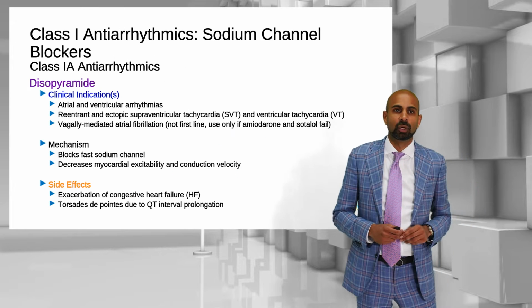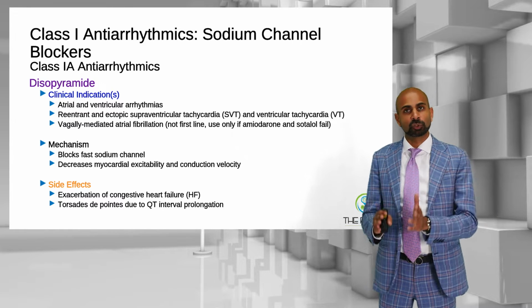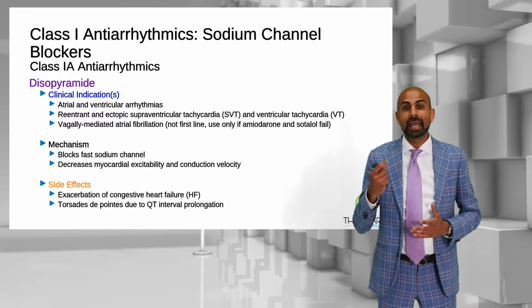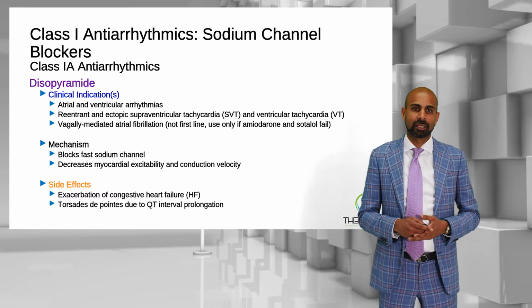So let's talk about these drugs. The first drug is disopyramide. Disopyramide is used for atrial and ventricular arrhythmias. It's also used for reentrant and ectopic supraventricular tachycardia, or SVT, as well as ventricular tachycardia.